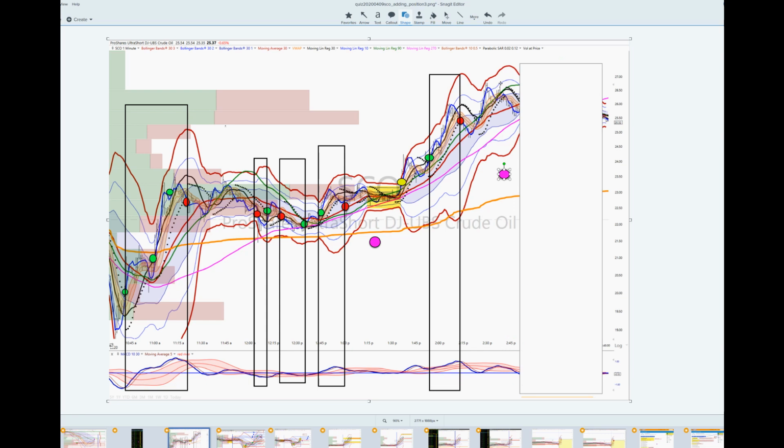Now this is on a better day, or earlier in the day: a high, a lower high, and the dragon rolling over and crossing the Bollinger Band mean. That's a pretty good short right there most of the time. But with only that much time left in the day, I just didn't have it.